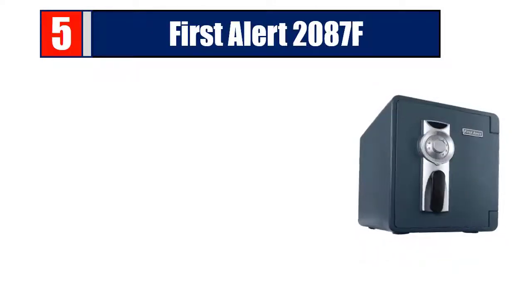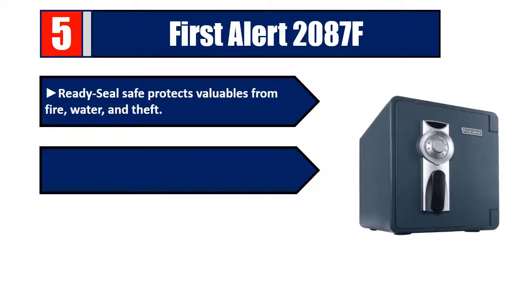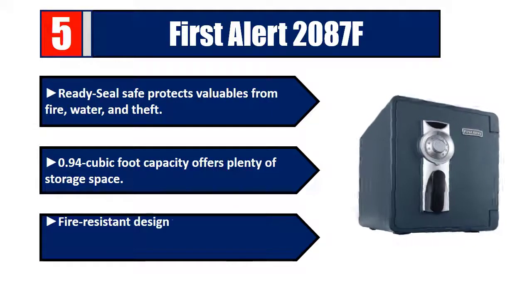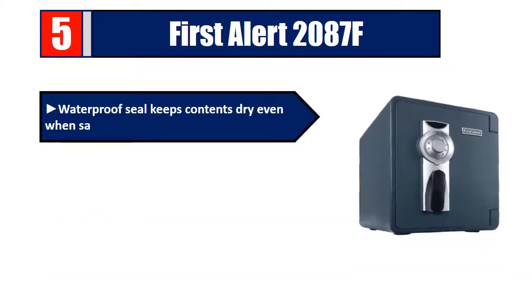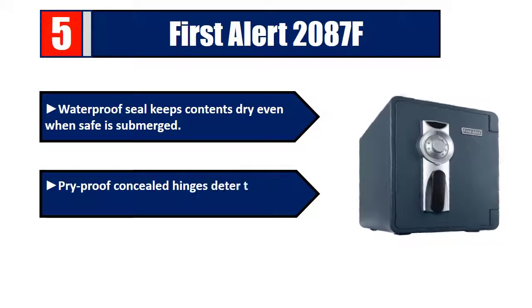Number 5. First Alert 2087F. Ready Seal Safe protects valuables from fire, water, and theft. 0.94 cubic foot capacity offers plenty of storage space. Fire-resistant design withstands temperatures of up to 1700 degrees Fahrenheit for up to 1 hour. Waterproof seal keeps contents dry even when safe is submerged. Pry-proof concealed hinges deter thieves and resist crowbar entry.